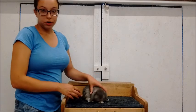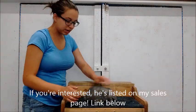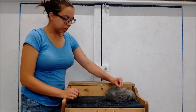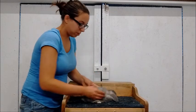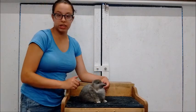This is Thunder, who is up for reservation right now. He hasn't been sold yet. And right now he just has very cottony baby fur, which is kind of weird. I usually don't get babies that have this fluffy of baby fur. But his dad was similar. So that's him, but he just hates to pose.